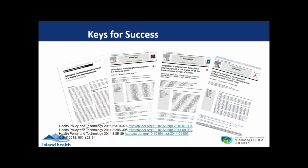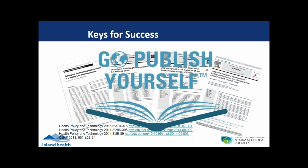The final thing I'll say, and I guess now, back when I started out, we put all our stuff in binders and put them on shelves, but now they're on digital sticks and stuff like that. But you have to publish yourself. You do all this fantastic work. We do all this fantastic work. And if you don't publish it, no one else knows about it. So that would be one of my last things I would mention before I get going.